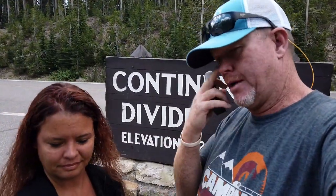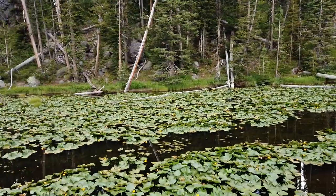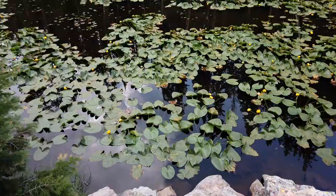So, this is the Continental Divide on the way to Old Faithful. One of the things they said was so interesting is that supposedly, quote unquote, if the water falls on the east side of this Continental Divide, it'll end up in the Atlantic. If it falls on the west side, supposedly, it'll end up in the Pacific. I don't know about all that. But in the meantime, we've got frogs and lily pads. Boom. There you go.